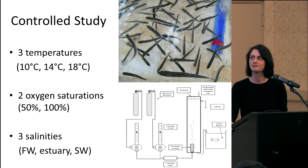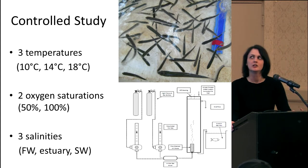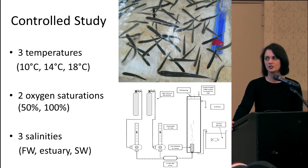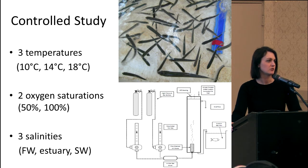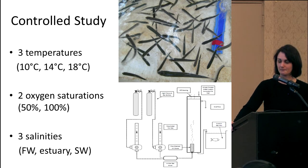Here's a tentative plan for a controlled study, combining the work of Arash on the thermal and chronic hypoxia stress genes with my osmoregulatory gene work. In the plan, we would like to examine 3 temperatures, 2 oxygen saturations, and 3 salinities in all possible combinations. Doing this, we would be able to identify the best groups of biomarkers for separating single stressors from multiple stressors. At the bottom here is just a rough schematic of a possible hypoxia setup.